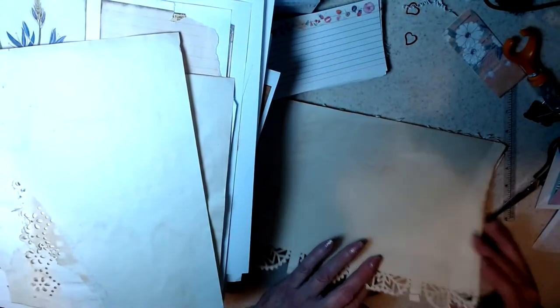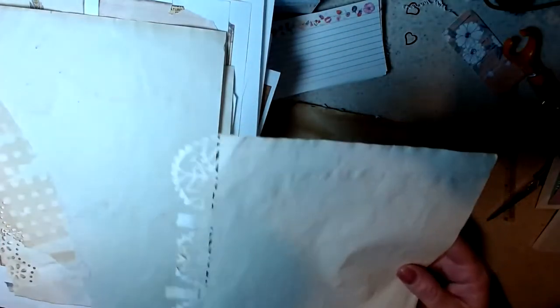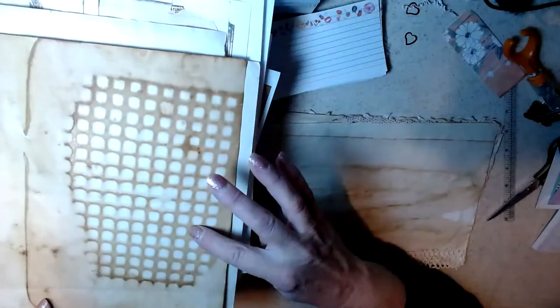Oh, and look at this. She's got some kind of, what is this? This is some kind of Christmas snowflake punch or banner, border maker. She laid this on something to dry. And I wonder what it was, because it made this cool little pattern.